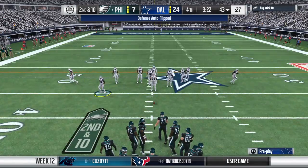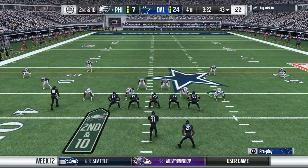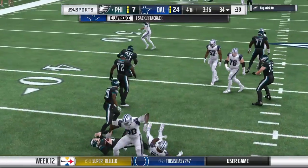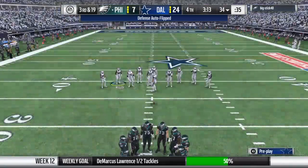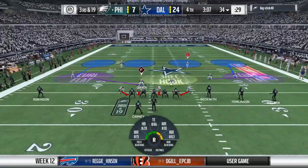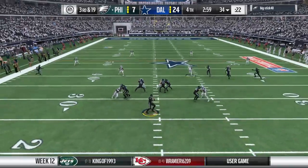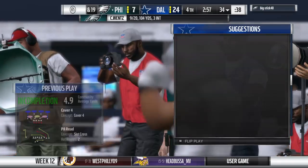Second down here after the incomplete pass. Wentz to throw again. Nowhere to escape, and he goes down. Demarcus Lawrence in there to get him for sack number 9 now on the year. This is secondary help here for the defense in the nickel on 3rd and long. On 3rd and long, it's Wentz. And that one drops incomplete as he got popped as he was throwing it.